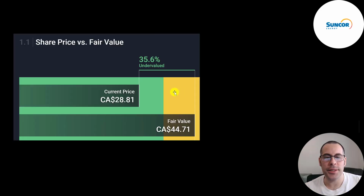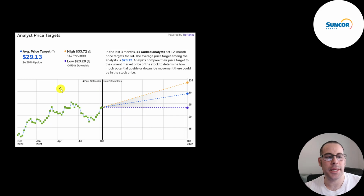Simply Wall Street values the company at $45 a share. They're saying it's 36% undervalued. 11 analysts priced this stock and the average price target is $29.